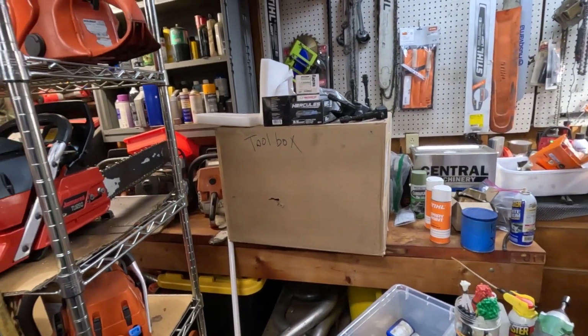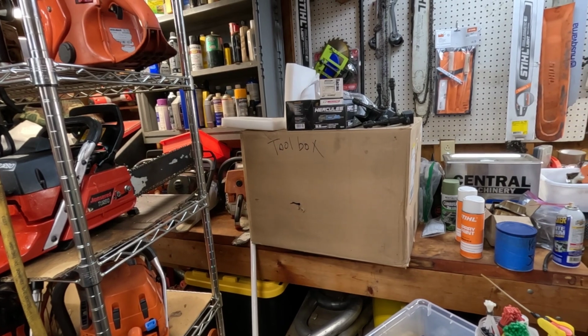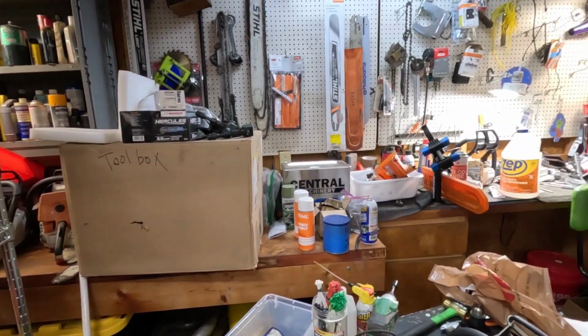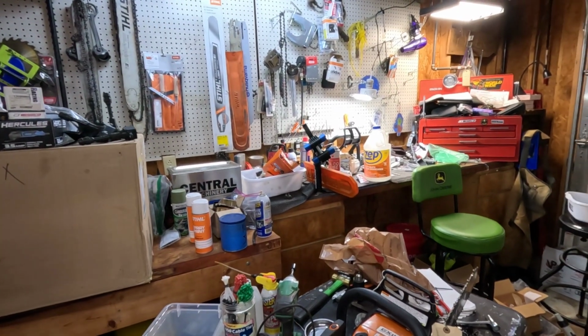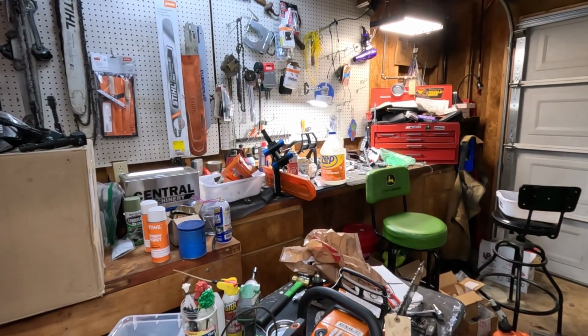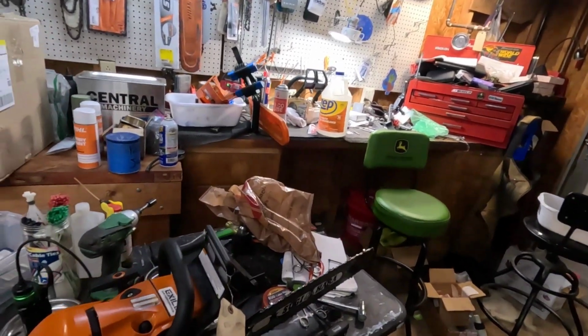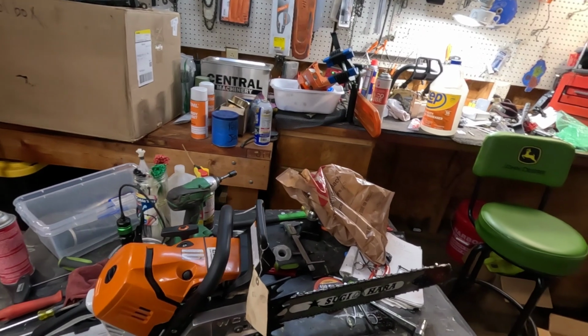Brand new toolbox, still in the box. Multiple saws. So hopefully when I get the addition, it'll help with some of this. I'm going to replace either that bench or my porting bench with a nice metal bench I've got. So this is kind of just a temporary bench because I ran out of room.